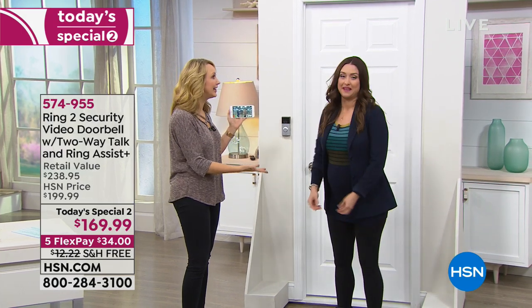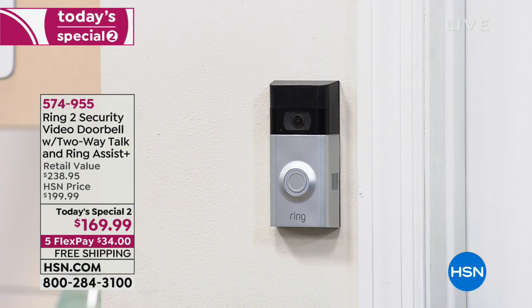Love it. Look at the fun things that you can do. You can keep tabs on your family. You can see they're coming and going. And I love that if you travel, you can see what's going on at your house. Absolutely. And then here's how easy this is.